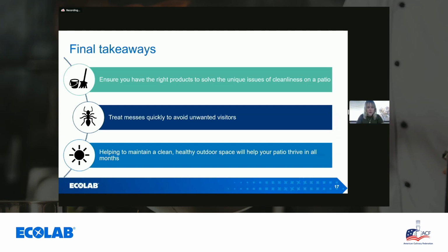Okay, so final takeaways, and I think we're getting close to time, so this is timed pretty well. With your patio as well as with the rest of your spaces, a lot of it comes down to ensuring that you have the right products to solve unique issues of cleanliness, whether indoor or outdoor. But outdoor does introduce potentially a lot of different factors that we want to look at mitigating. So if you're going to be operating a patio, look at what you're utilizing and ask, do we have all the right tools here to help with this issue? And do we have the right procedures, and are we training our staff on the proper procedures to utilize those tools as well?